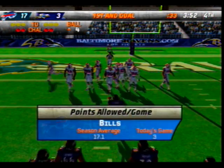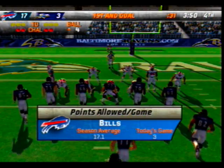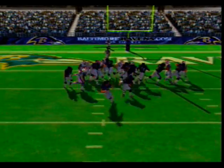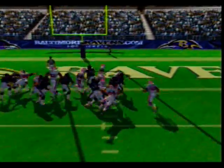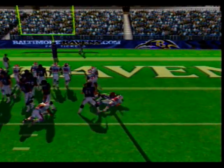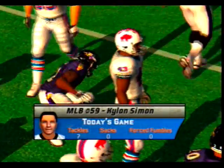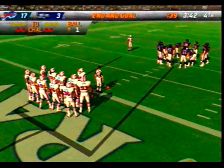It's first and goal at the 4-yard line. I'm coming through, baby. They ain't got nothing. To carry it. Simon is there on the stop at the 1-yard line. Can't get the blocking they need, and now it'll be second down and goal.